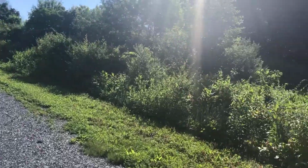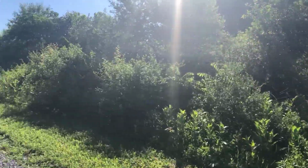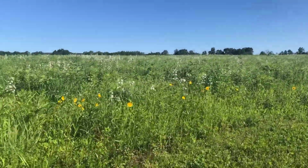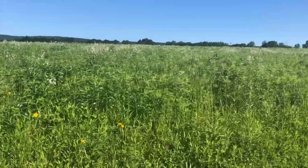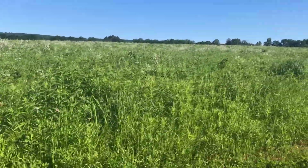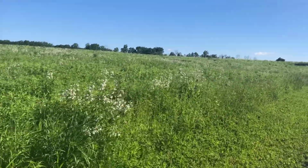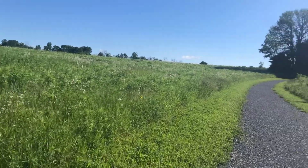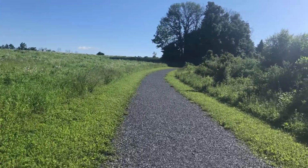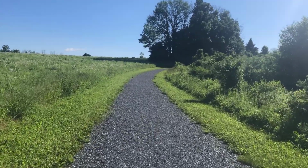On this side, it's really just mostly woods and brush, and it's really all in the middle where this path goes around that has the wildflowers. But like I said, it's not as high and not as prominent right now because it's early June. We'll come back and we'll see the progression. This is how it looks now. How does it look later on in a month or two?